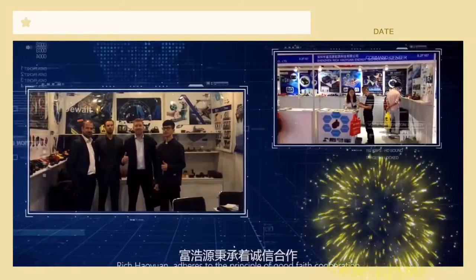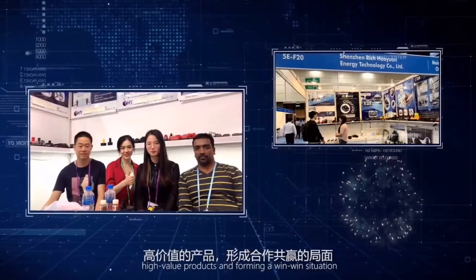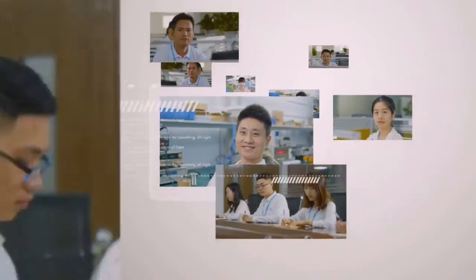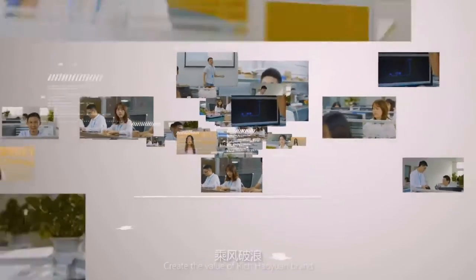Rich Haoyuan adheres to the principle of good faith cooperation, providing customers with innovative, high-value products and forming a win-win situation. In the future, we will create higher quality requirements and better service quality to create benefits for our customers. Creates the value of the Rich Haoyuan brand by riding the wind and breaking the waves.